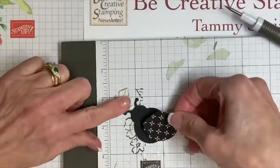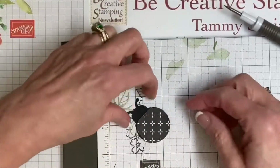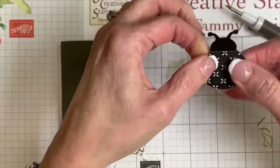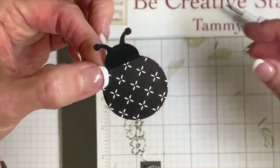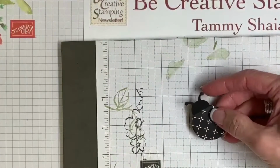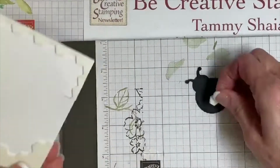Whoops, I didn't want it to drop there. So here we go. Here's our little ladybug body. That's what you want it to look like. Now the next thing we're going to do is pop him up on the card, on the leaf.